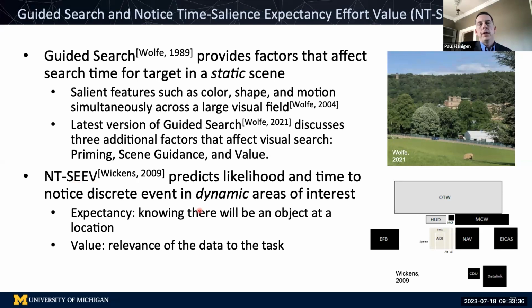This theory predicts the likelihood and time to notice discrete events in a dynamic area of interest. So the difference here is that things are changing within these areas of interest, whether they're gauges or an object out in the world. But the theory really looks at the factors of salience, expectancy, effort, and value in determining what the allocation of attention is going to be between these areas of interest and the effect that will have on noticing time.